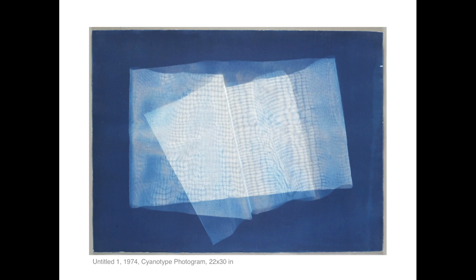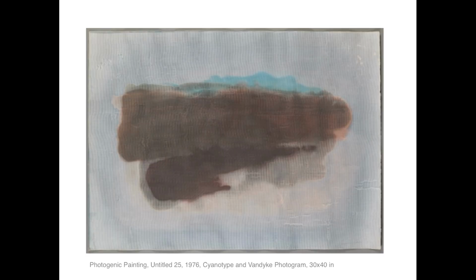She was influenced by Laszlo Moholy-Nagy, one of the Bauhaus teachers, as well as the Institute of Design in Chicago. She's received a Guggenheim Fellowship. Here you can see she's essentially painting with photochemicals using both the cyanotype blue, which you see, but it's perhaps superseded a little bit on this fabric by the Van Dyke brown.